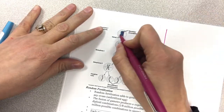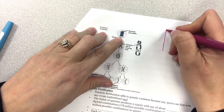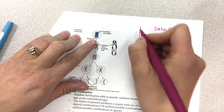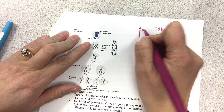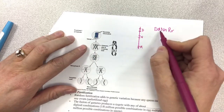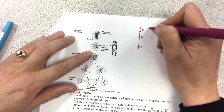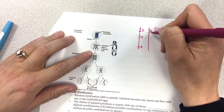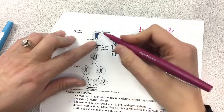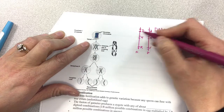Since they're homologous, they both have similar DNA in terms of the genes. So let's say the person is big D, big N, little n, big R, little r, so now I'm doing 3 different genes. Let's say the big D gene is right here, the big N is right here, and the R gene is right here. This is one piece of DNA, from here to here, and the other will have a little d, little n, and little r. So this is your maternal and this is your paternal piece of DNA that you got from your mom and dad. That's what I mean by homologous: the same types of genes, but you can have different versions of the gene.